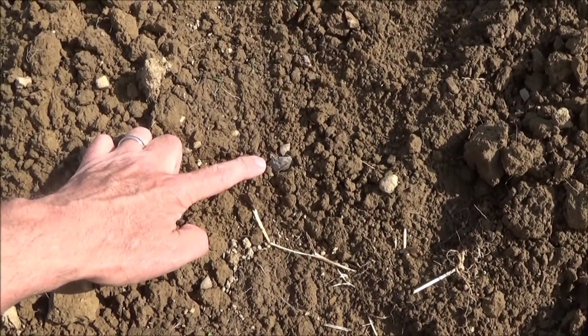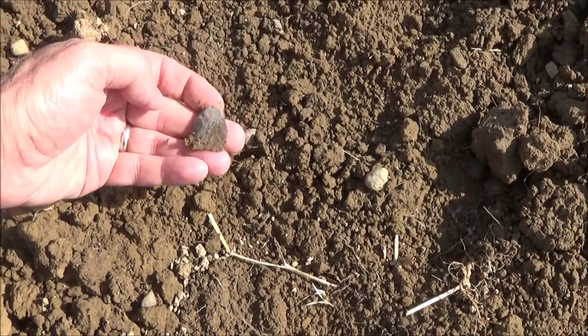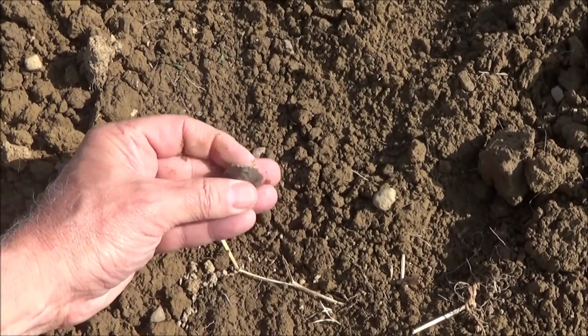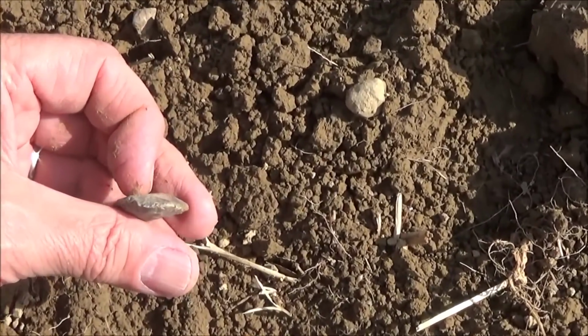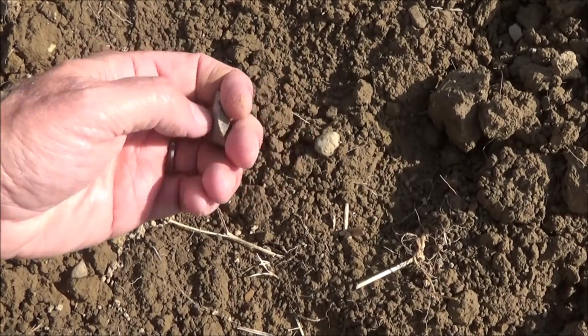Right here, could be a tool. Oh, top half of one. Yep, just a tip. I thought it had more pressure on it than that. Got a little twist to it. But, okay. Well, it's a find. Let's see if we can come up with anything else.